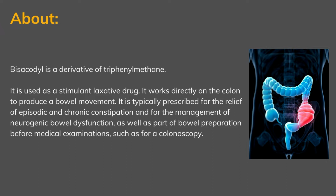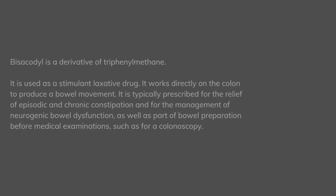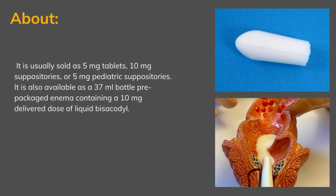It is typically prescribed for the relief of episodic and chronic constipation and for the management of neurogenic bowel dysfunction, as well as part of bowel preparation before medical examinations, such as for a colonoscopy. It is usually sold as 5 mg tablets, 10 mg suppositories, or 5 mg pediatric suppositories. It is also available as a 37 ml bottle prepackaged enema containing a 10 mg delivered dose of liquid Bisacodyl.